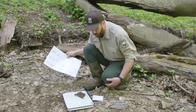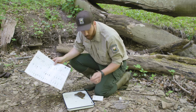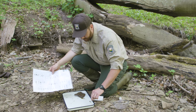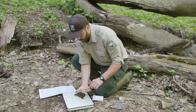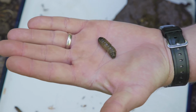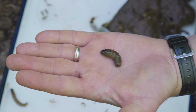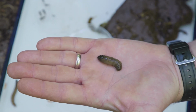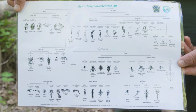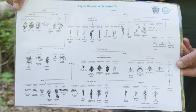Let's ID one of these other larvae here. And we can use forceps to manipulate these if we're very careful. And this one's kind of large, so I'm going to very carefully remove it. This kind of looks like a big worm or a big grub. And if we work through our key, we can say no shell, no legs, and then we have worm-like or with tentacles, brushes, or tails.